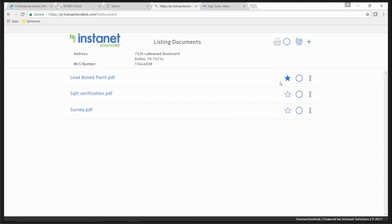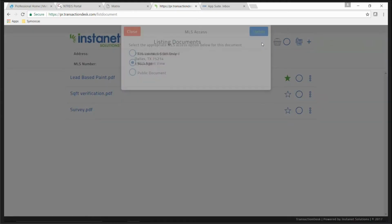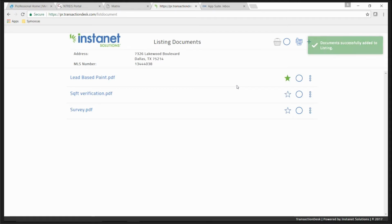That means that it can be viewed on the client portals. Part of the upgrade of the auto emails and the client portals is to add the ability where they could see those public documents. And also the client portals are much more mobile friendly now with the upgrade that's coming. So we would highly recommend that you make them public if you can. If you can't, then keep it at least on agent view so the agent can see those.